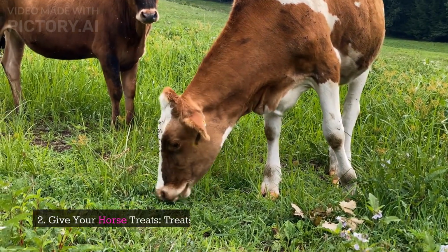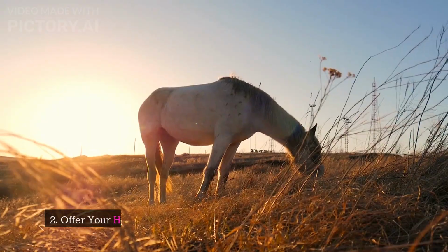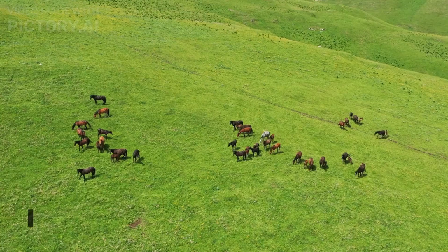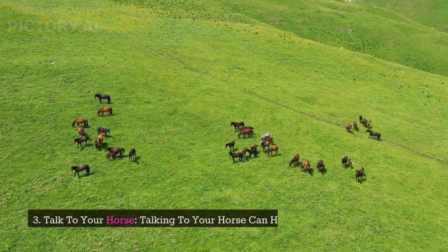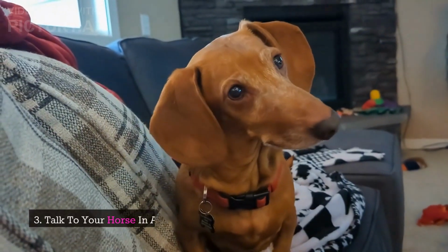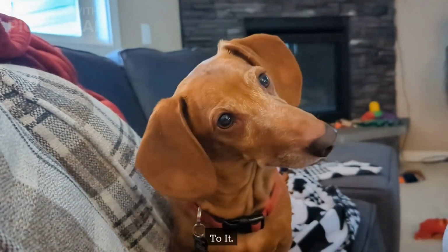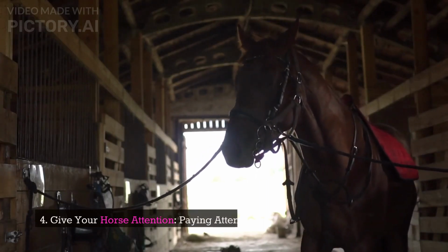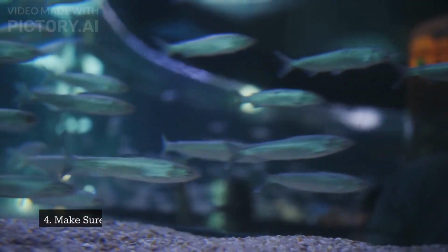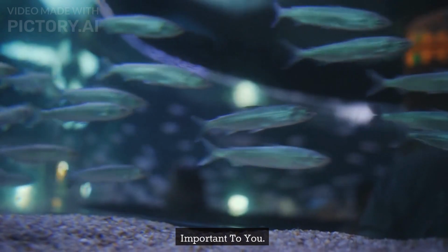2. Give your horse treats. Treats are a great way to show your horse that you care. Offer your horse treats when you're out in the pasture or when you're grooming it. 3. Talk to your horse. Talking to your horse can help you build a stronger bond. Talk to your horse in a gentle, soothing voice and use its name when talking to it. 4. Give your horse attention. Paying attention to your horse is a great way to bond with it. Make sure to give your horse plenty of attention and let it know that it is important to you.